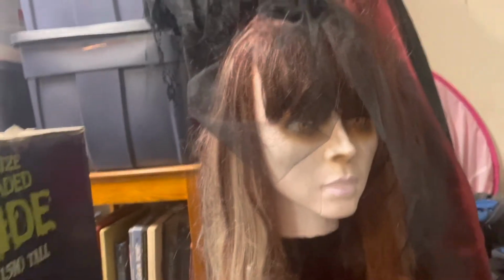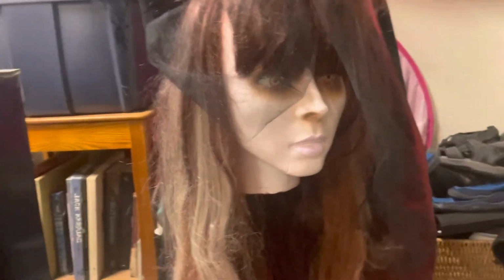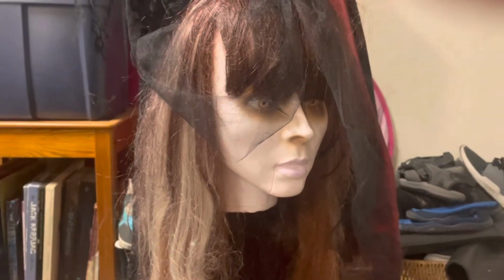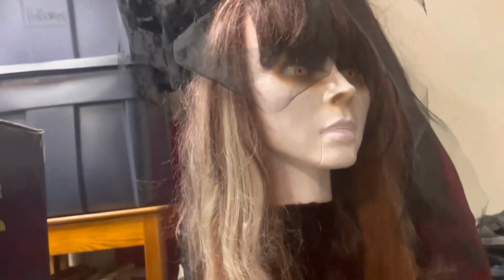Although the eyes don't work on this one. I'm pretty sure it's a split gear, because I can hear the gear trying to move, but it's still really, really cool looking. Here's the gore. There's gore on the bottom of the head, which is also really cool. I don't think the other versions have that. And then the dress goes all the way down to the ground.